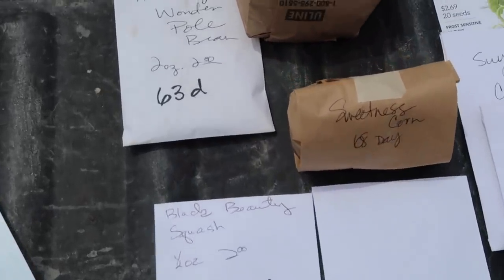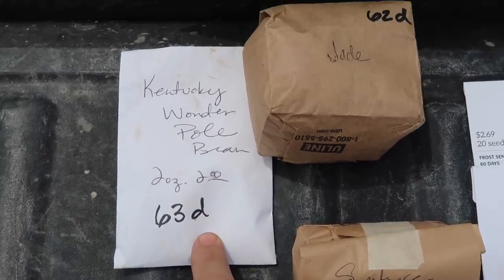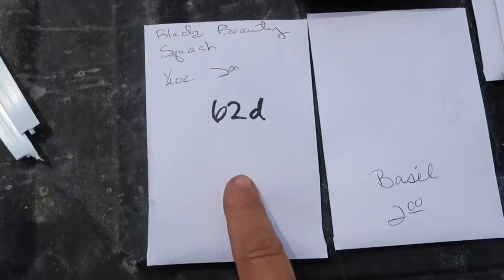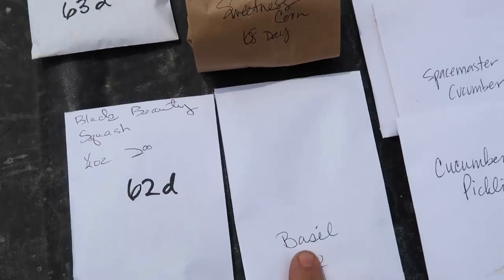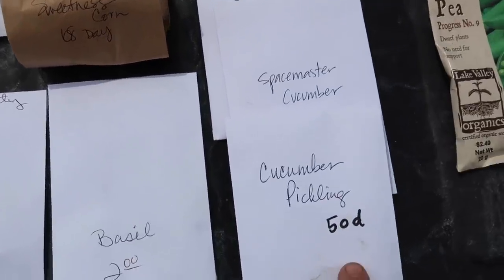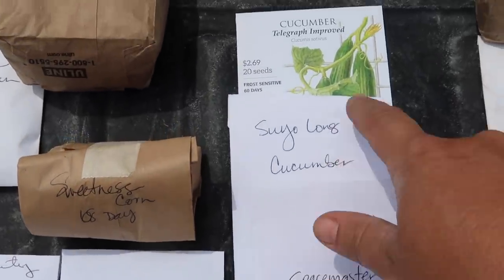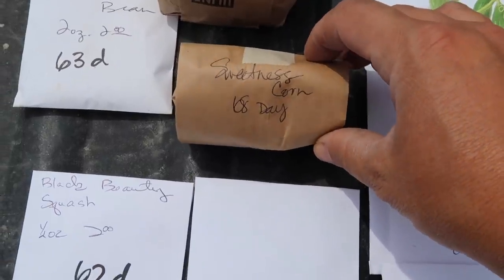So I've got a couple different kinds of beans, Kentucky Wonder Pole beans. These are a 63 day. Jade beans, which are a bush bean, 62 day. Black Beauty squash, which is our zucchini, is 62 day. Basil, this is a quick crop to come up. Pickling cucumbers are a 50 day, Space Master cucumbers and Suyao longs and the Telegraph Improved are all around 60 day. And then sweetness corn is 68 day.